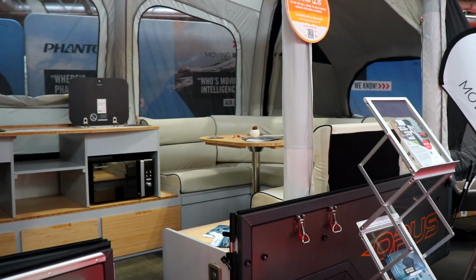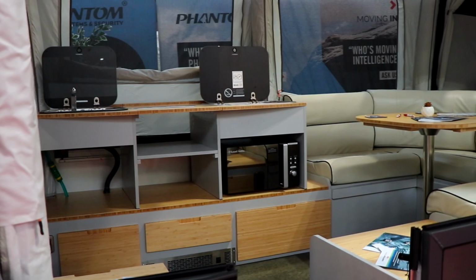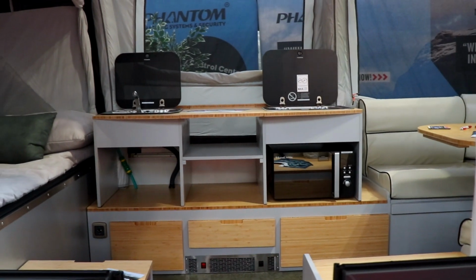Now, this product's been in the UK for some time, but under a different name, not Moving Intelligence. What was it called before? So we were formerly known as Phantom. We've still got Phantom as a sub-brand for the leisure market. So we've been going for over 20 years within the leisure market. We supply into the likes of Coachman, so we're very, very well known within the leisure trade. For many years, yeah. Yep.